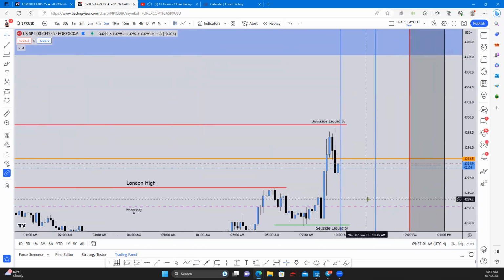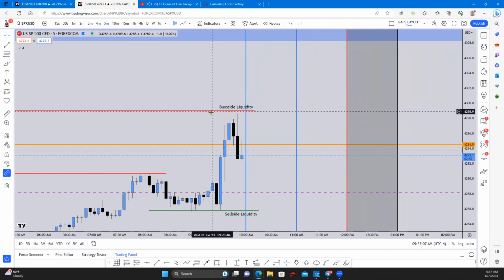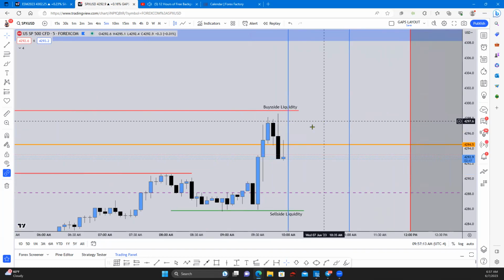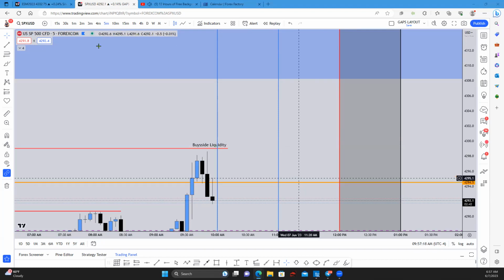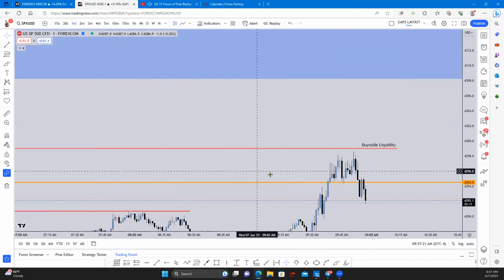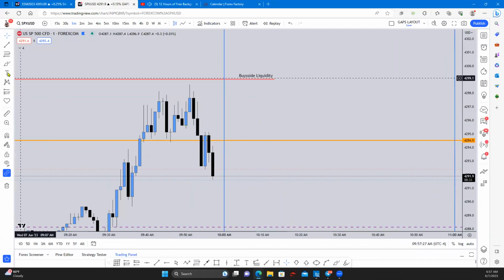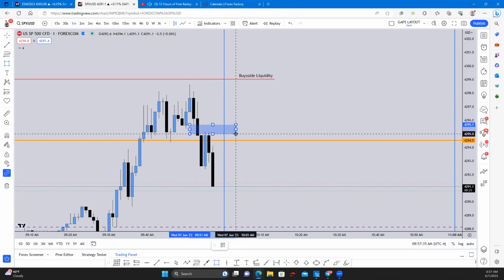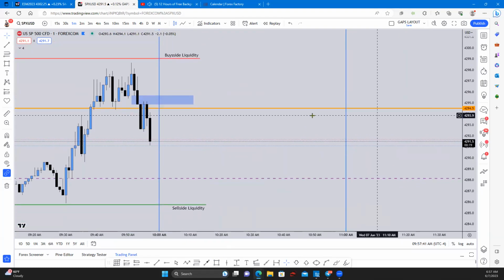So far, we never took out this swing high over here yet, or tapped into this weekly gap up above us. So we could potentially see how we react off of this gap here, coming into the 10 o'clock hour.